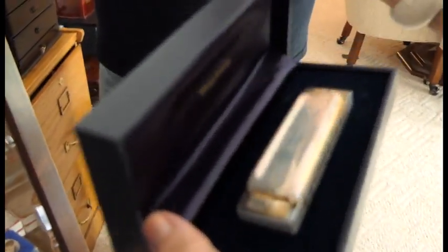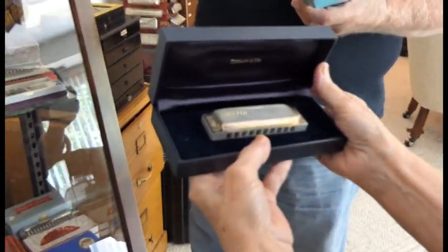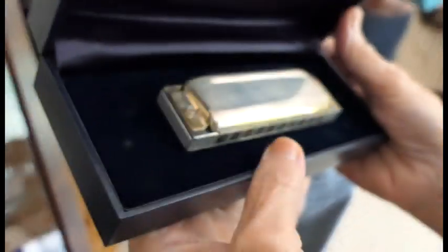Silver covers. I recognize the box color. Oh my gosh! I had no idea. Now this must have been a special year. I have another one. I have two of them, but they're very expensive. They're in the $500 range usually.